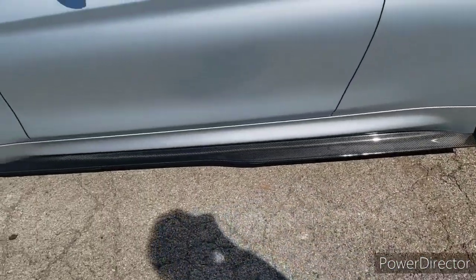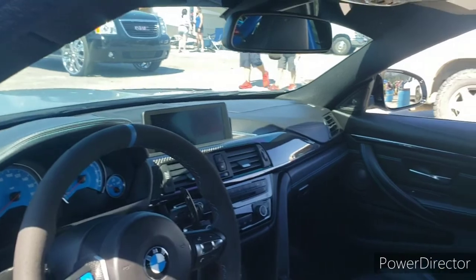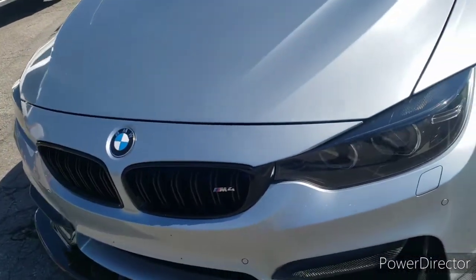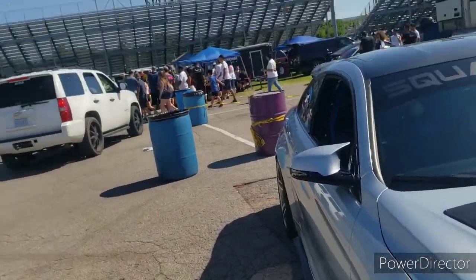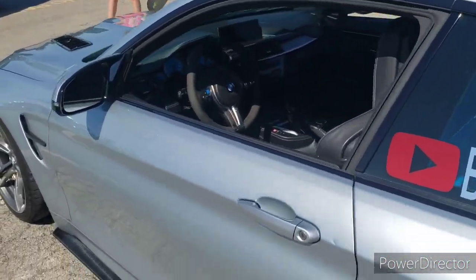But the M4 caged. Got the cage in there too. This guy's also had a pretty clean M3. I think it was an E46. It was like the midnight purple with the big ass wing on it. Pretty clean. I'm digging it. We'll get an exit shot.